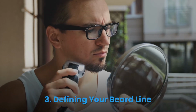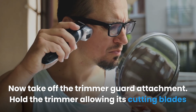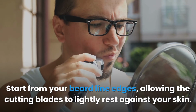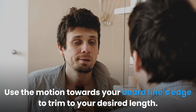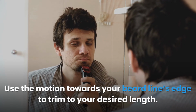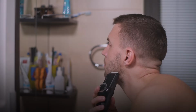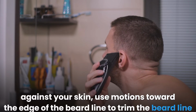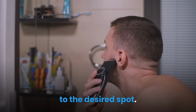3. Defining your beard line. Now take off the trimmer guard attachment. Hold the trimmer allowing its cutting blades to face you. Start from your beard line edges, allowing the cutting blades to lightly rest against your skin. Use the motion towards your beard line's edge to trim to your desired length. Remove the trimmer guard attachment and hold the trimmer vertically with the trimmer cutting blades facing you. Start with the edge of your beard line, and with the cutting blades resting lightly against your skin, use motions toward the edge of the beard line to trim the beard line to the desired spot.